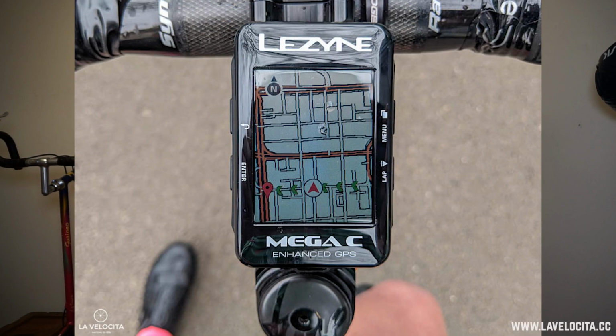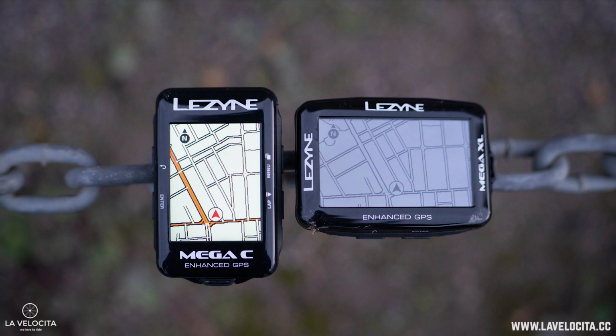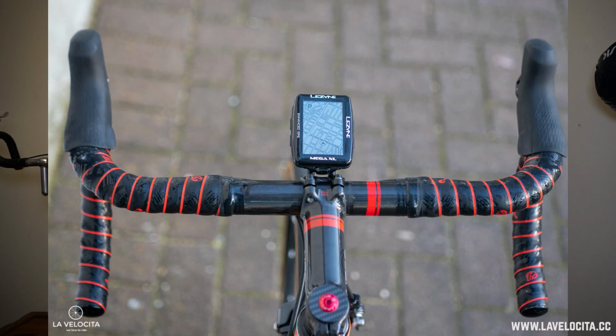So looking across the full mapping and navigation that the Lezyne systems offer, and it is damn good. Full navigation, turn-by-turn directions, route creation in the app that can get sent straight to the device, and seemingly free and infinite maps wherever you want to ride around the world. You just need to keep dragging new boxes and sending the files over to your device. So well done, Lezyne. This is one of the strongest points of the unit.